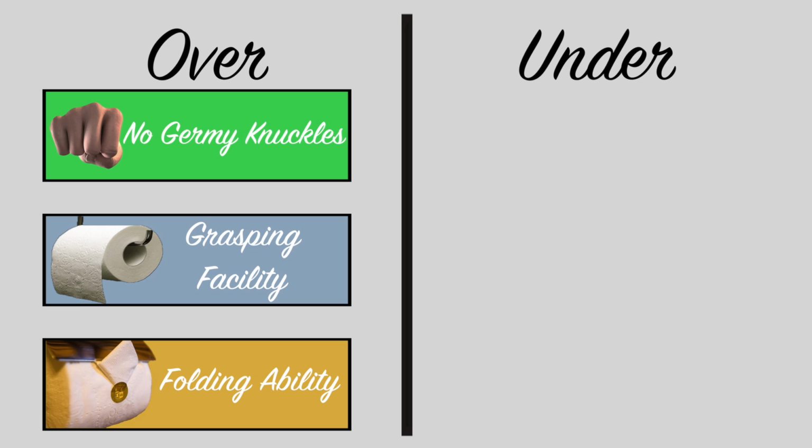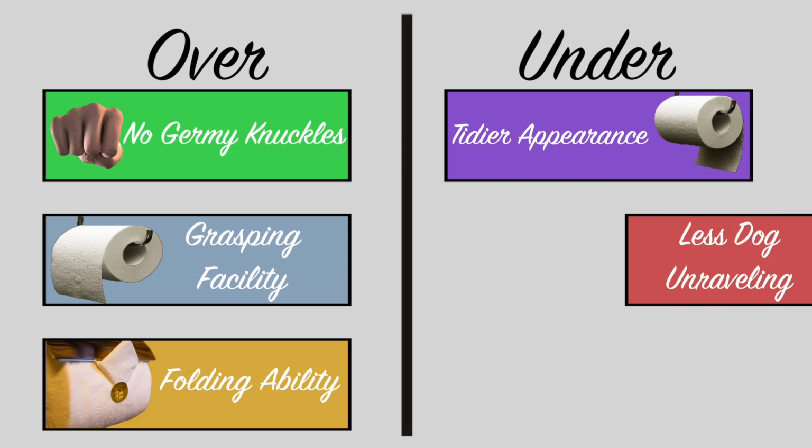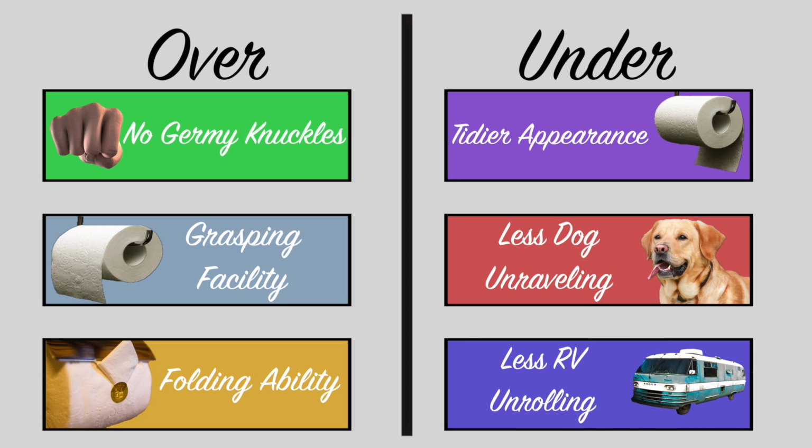Now for the under orientation. This way arguably has a tidier appearance since the loose end of toilet paper is more hidden from view. It also makes it more difficult for toddlers or pets to unravel the roll by batting at it. RV owners also report that a roll hung under is less likely to unravel on its own while driving.